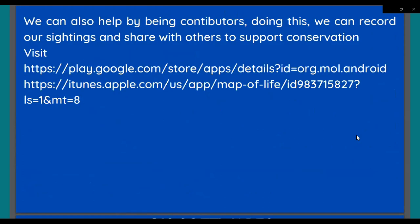These are features that are included in Map of Life. And of course, we can also be contributors because we have to play our part in conservation. This is conservation of forest, conservation of wildlife. For conservation of forest, Global Forest Watch is there for us. For conservation of biodiversity, Map of Life is here for us. So how can we be contributors? How can we help conservation? How can we do our part? We can record our sightings and share with others to support conservation. We can get started by going to their website or downloading the app, and from there, we sign up and get started.